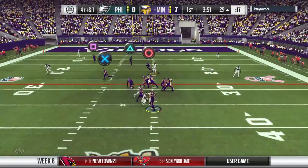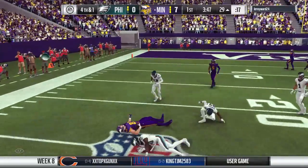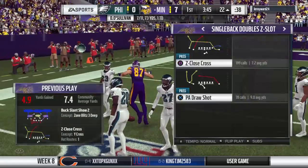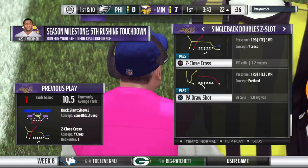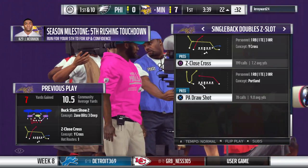They'll look to throw again. That's caught, Fedorowicz. And he's going to get the first down here as he's taken down at the 22. Call it a pickup of 7, and they're able to pick up the conversion here on 4th down.